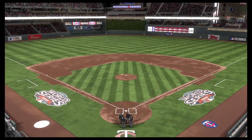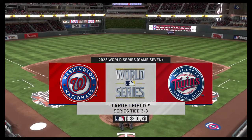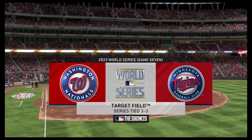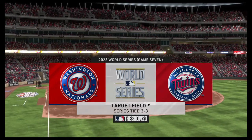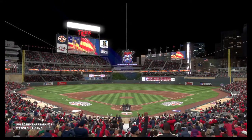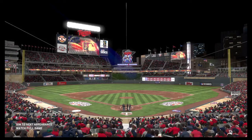We are under the lights this evening as we get you set for another edition of Baseball on the Show. It's the big one, Game 7 of the World Series between the Washington Nationals and the Minnesota Twins. Hi again, everybody. Matt Vasgersian. Welcome to the World Series here on the show. With me is Mark DeRosa and Dan Plesac.